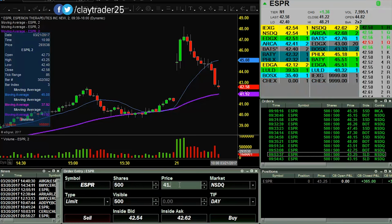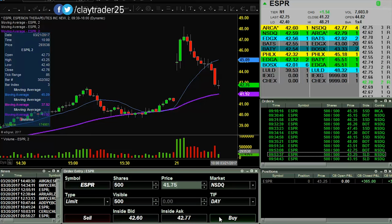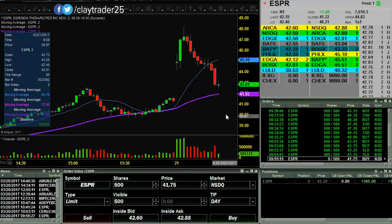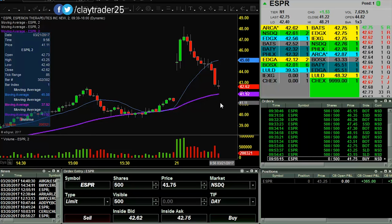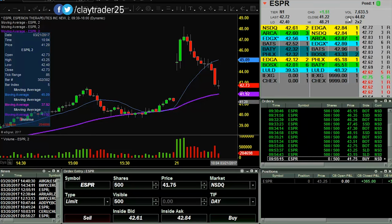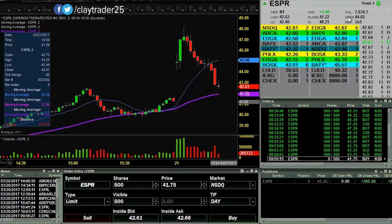Let me get that value. Got it. So 41.75. Make sure my numbers are right. Will be my next entry point here. If it wants to keep on pulling back, I'll buy this pullback all day long. So about $1 away, but as I've said and as you've seen, this one can move very, very quickly. So it's not quite as far off as what it may seem.